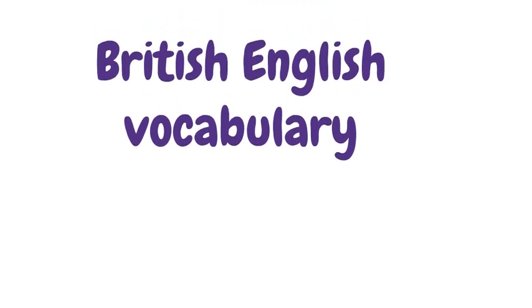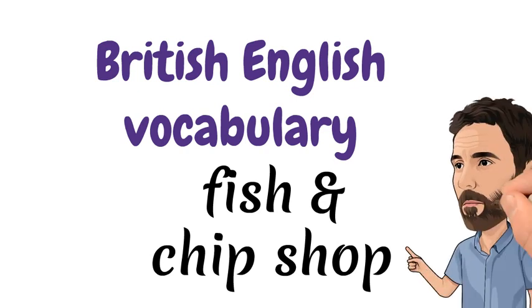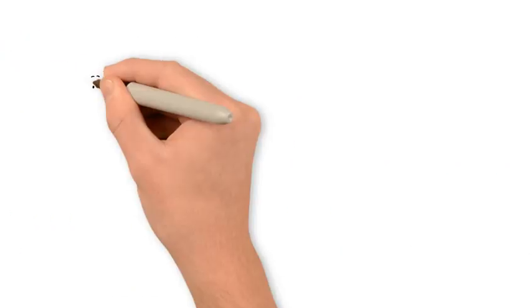British English vocabulary in the fish and chip shop. Today I'm going to teach you typical British English vocabulary to help you out when you're in the fish and chip shop in the UK. Here's a word of warning.